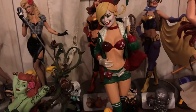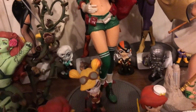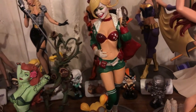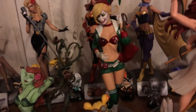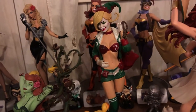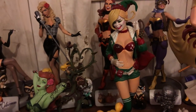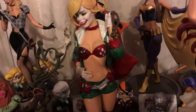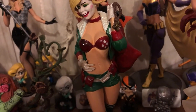The holiday bombshells stay out all year round. I don't care. I don't know if this is going to be out before or after I put where I have the pop of this version now. But you can see this one does still have the Batman charm. It's just not loose anymore. It's molded on, and she has Santa's toy sack instead of her pop gun.